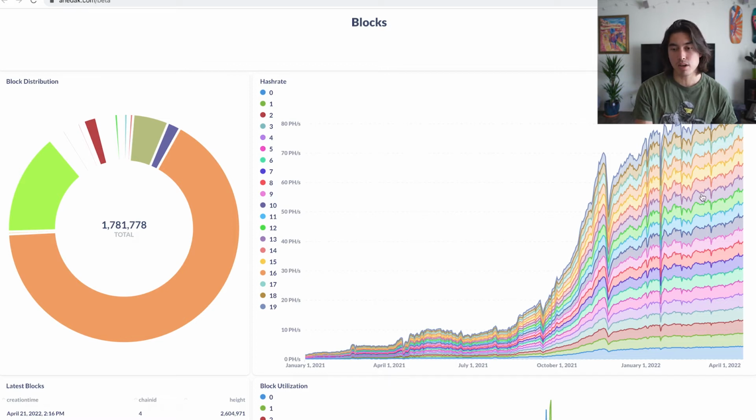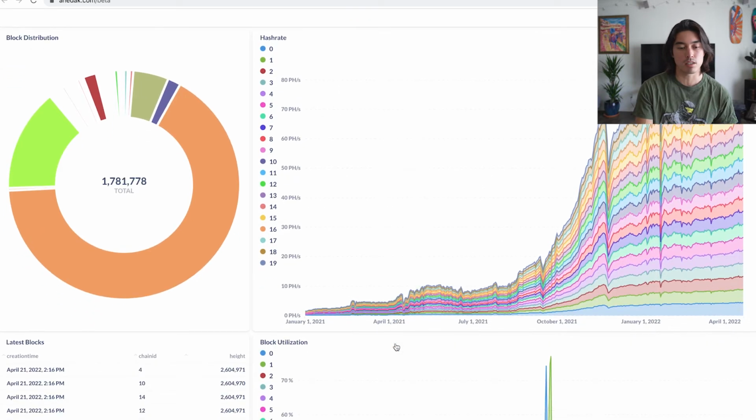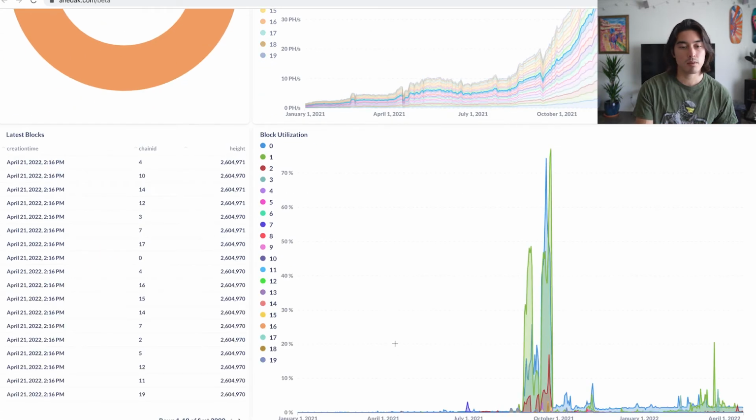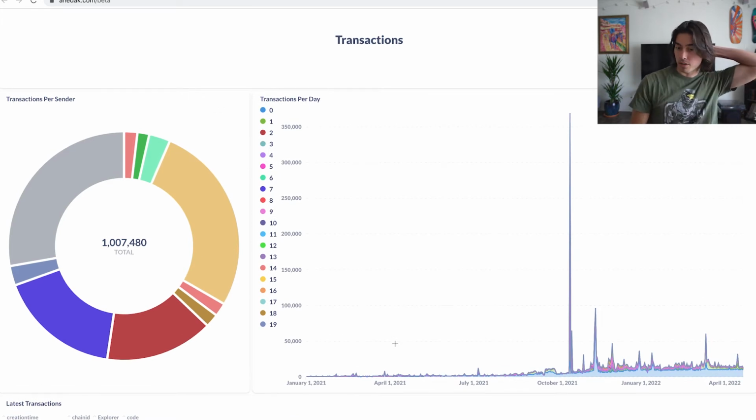This is their hash rate. Some people are going to say this doesn't necessarily mean that the price of Kadena is going to go up or something. But this is something good to see. So here's our transactions. This is really important. And this is over the last year. This is transactions per day.